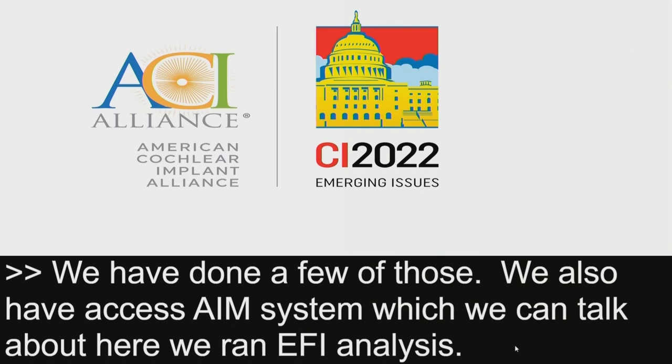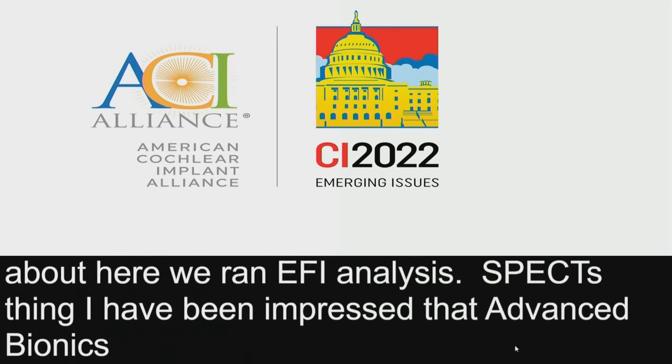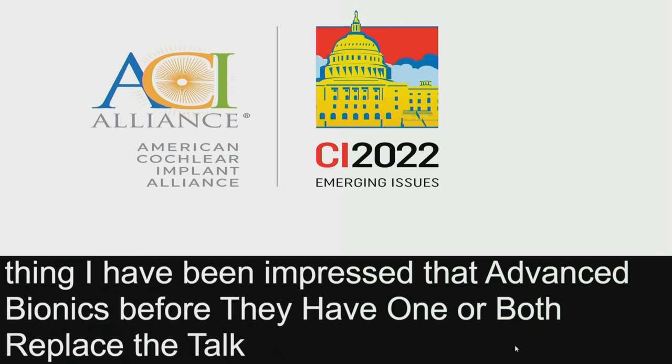I have been impressed that Advanced Bionics, in those families that wanted both replaced, talked to their administration and lawyers, and they've actually supported that, if the families really wanted to be done.